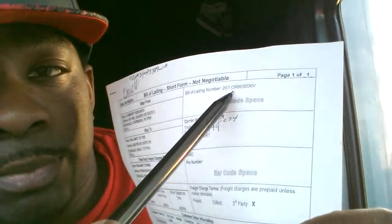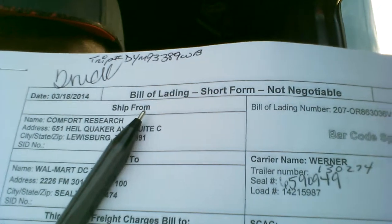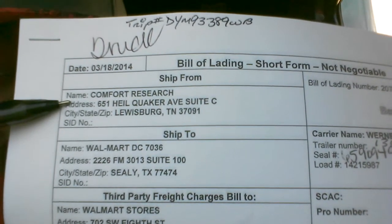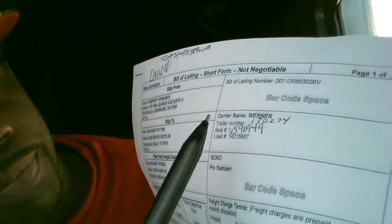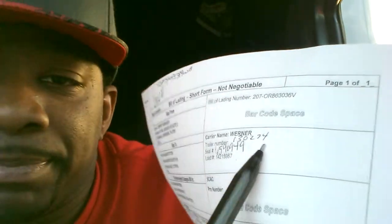My bill of lading number, the shipper, you see, ship from, ship to. That means you're picking up here and you're taking it there to deliver it, which was the Walmart DC 7036. That's where you're dropping it. Then you've got your seal number and your trailer number. My trailer number was 130274.